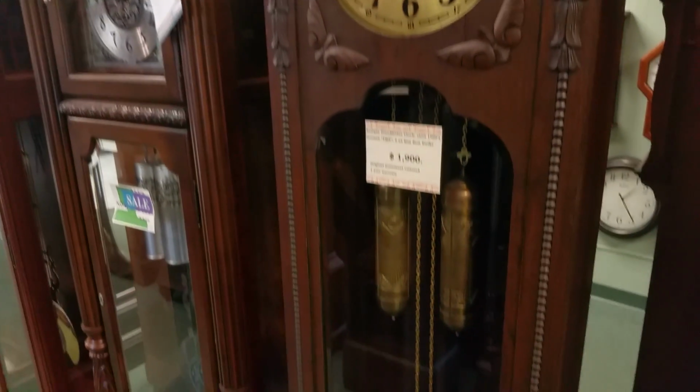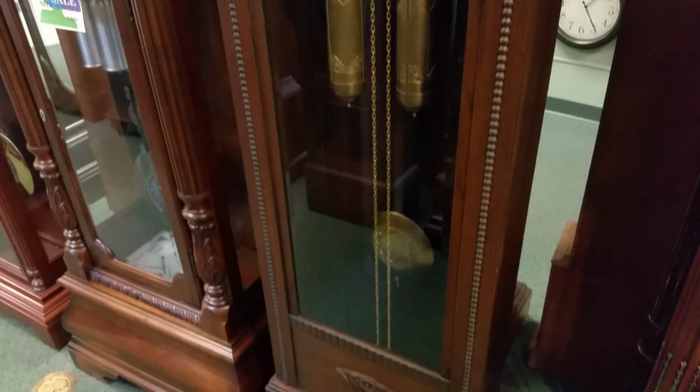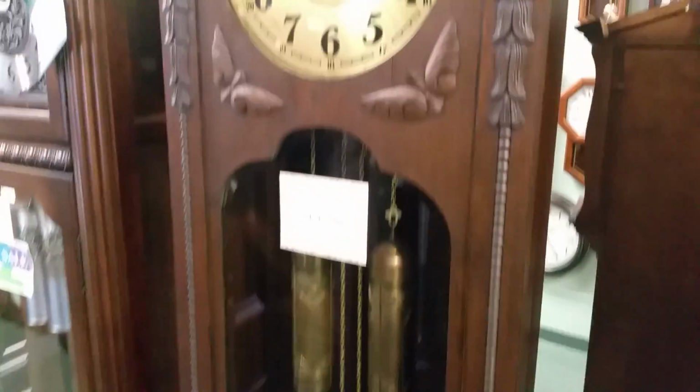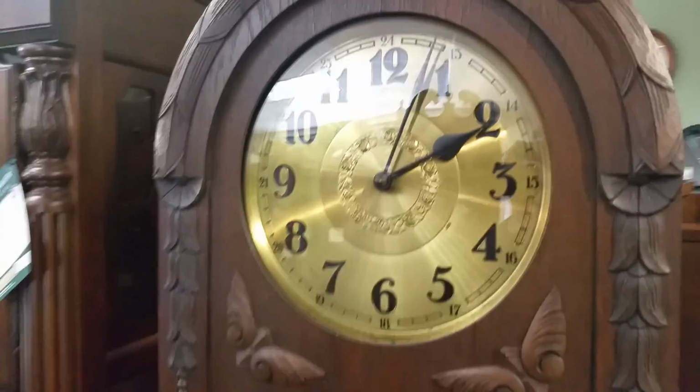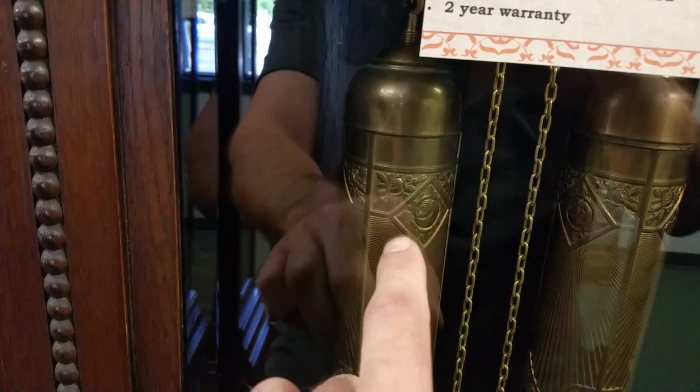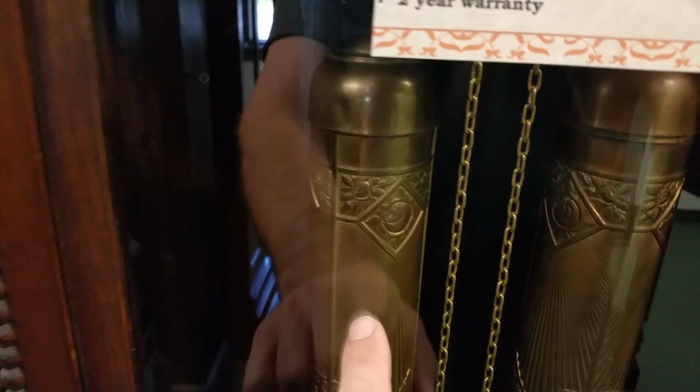Another antique 2-weight German. Sometimes these are also called coffin case clocks. Again, fully restored. This one's got nice rose work in the front, and it's got roses on the weights. And it's actually some pretty fancy weights for back then.